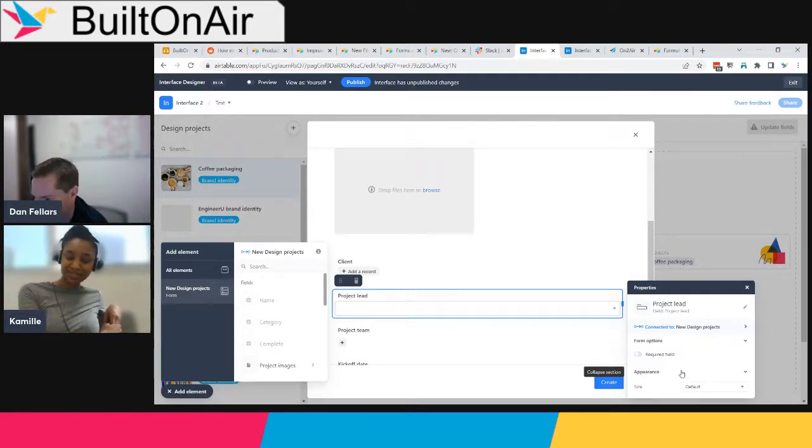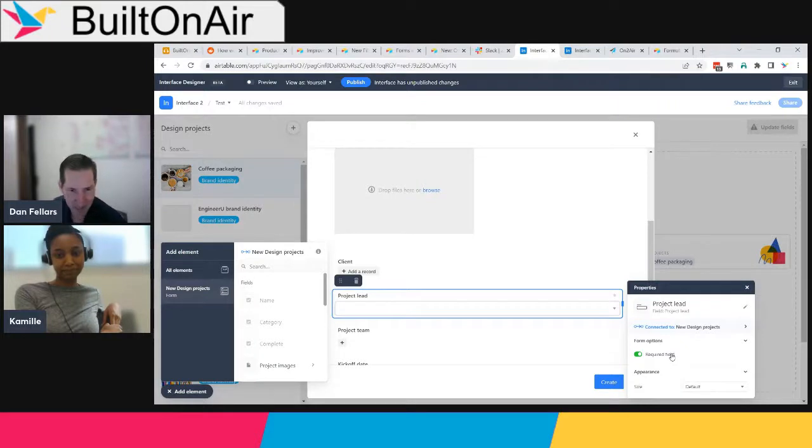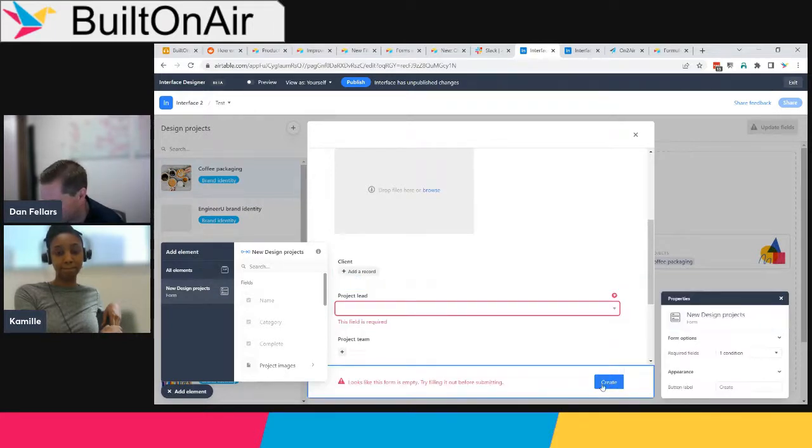Another feature they did add is you can make fields required on a create form. That's something nice because you don't really have that when you're editing existing records. There's no submit button to say this is required. But on a create, there is a submit create button. You can have a little bit of control over the button.